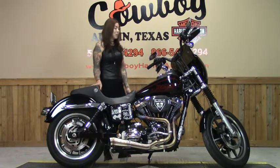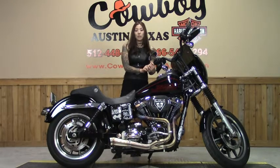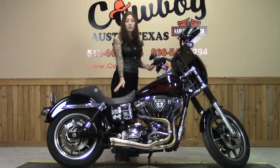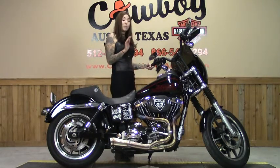I also have my Biltwell 12-inch bars, which is comfortable for my stance when I'm riding. And I also have a Royalty Racing 2-in-1 exhaust that's called the Stepped Up. I'm gonna fire it up and let you hear it.